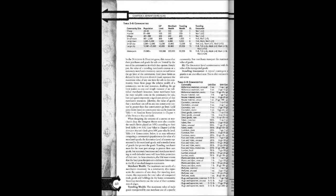Likewise, the value of goods that a merchant can sell in any one community cannot be greater than that community's GP limit. Gold piece limits based on community size can be found in Table 4-4, Random Town Generation, in Chapter 4 of the Dungeon Master's Guide.